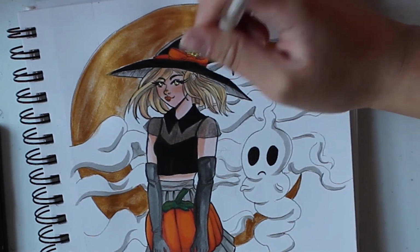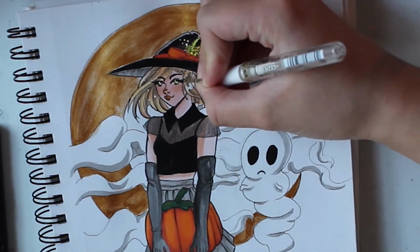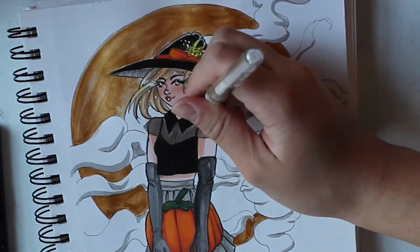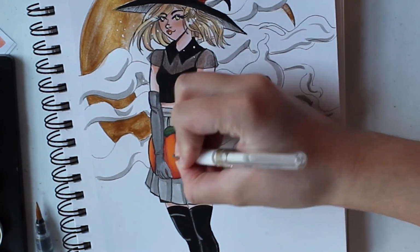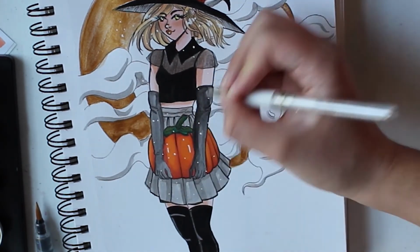So we're coming to the end of the video. I'm doing some detail work now. You can see me doing it with my Signo gel pen, but that's the 7 things I learned from Inktober, and I hope this video has been a little bit helpful for anyone who wanted to recap or just wants to know what's the point of Inktober.